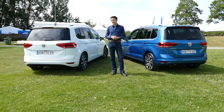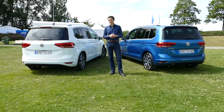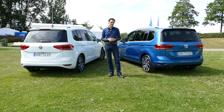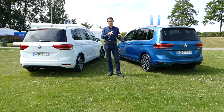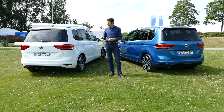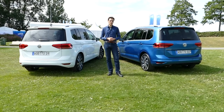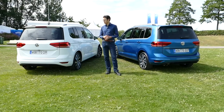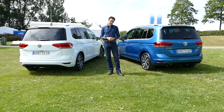What is the most important technological change? It's a new platform, the MQB platform, with the famous German word modularer Querbaukasten, which means it's a modular transverse building platform Volkswagen is using. They can save money by that because different cars can be built on the same platform. However, they can still be somehow different. And this has also been used here and results in weight savings of up to 62 kilograms. And they also say 20% reduction in fuel consumption, but we'll talk more about that later. Let's now get into the details with the exterior and the interior.